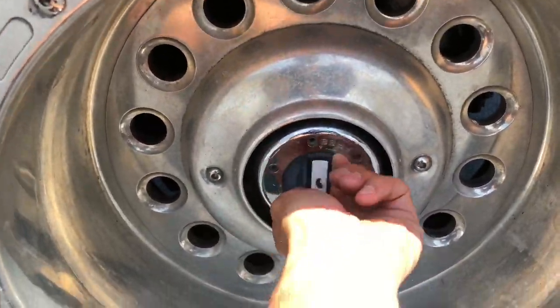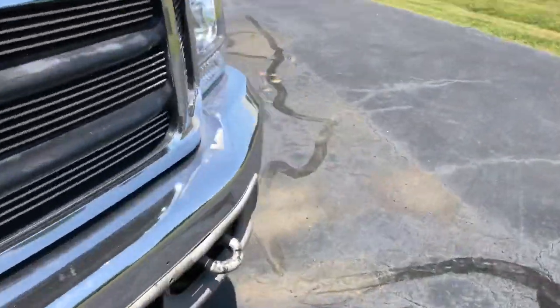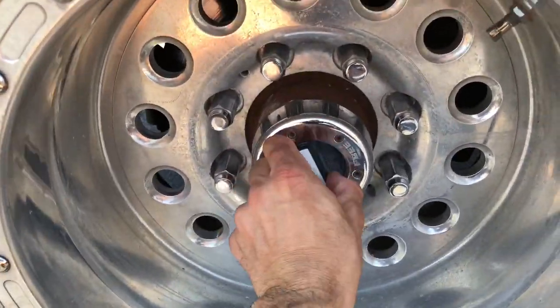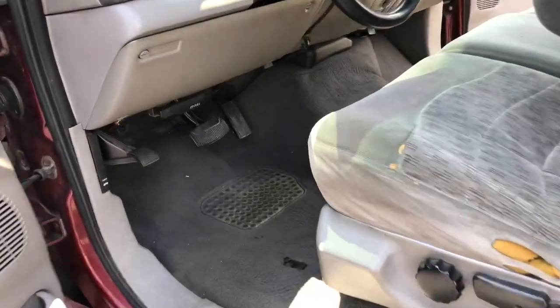You can turn this so freely. Super, super nice. Both sides turn really, really easy. And I'll show you that in a second. I'm gonna start the truck up, let you guys hear it. Super freely. Really nice on this side, and like I said, don't let the looks turn you off.